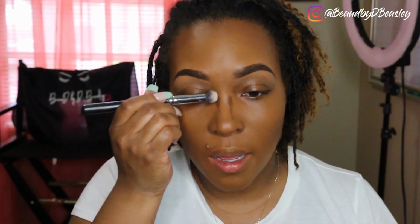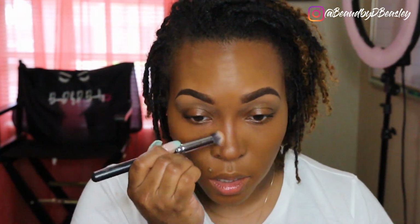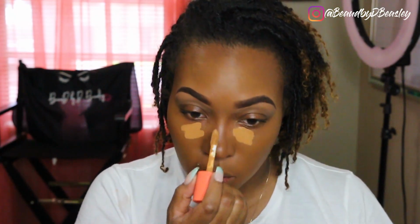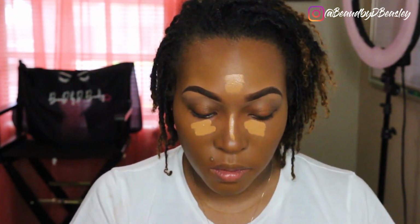Now I'm going to blend out my nose with this Morphe M173 brush. Now for concealer, I'm going to take my Juvia's Place number 10 and number 12. These are very, very full coverage. So I'm going to just put a little bit in the inside, down the bridge. I'm going to swipe the forehead.